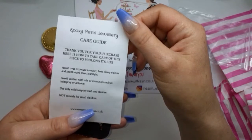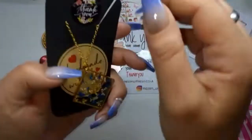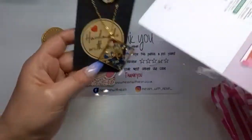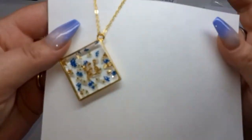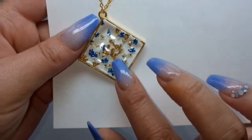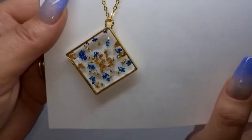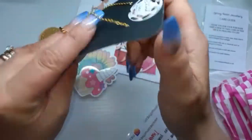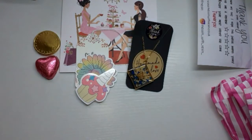Thank you for your purchase. Okay. Remove that. So we have a necklace. I want a white background. Look how beautiful that is. So there's some tiny little flowers in there, and then some gold leaf. That is really, really beautiful. I love that so, so much. Handmade with love. I really love that. Thank you so, so much for that. I'll keep that there just in case I need it.